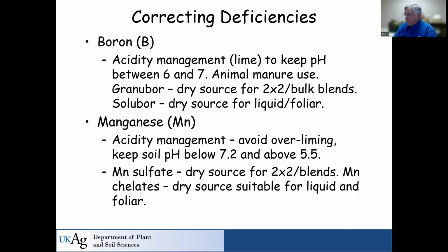Manganese, you have to avoid over-liming, or you can drive the pH above 7.2 to 7.3, and you're going to start seeing manganese problems. And you've got to keep it above 5.5, or you'll have manganese toxicity on some soils.